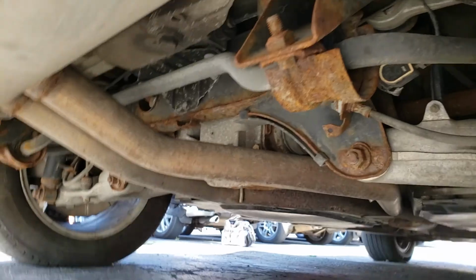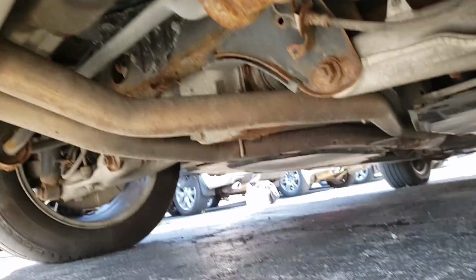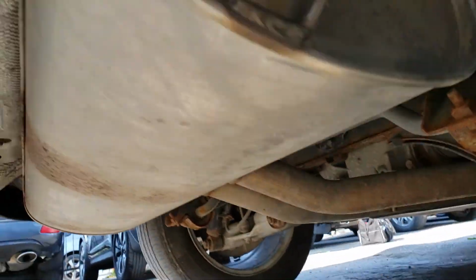Let me see, no major suspension damage or anything like that I can notice. A little surface rust on components, but for the most part, it all seems pretty decent under here.